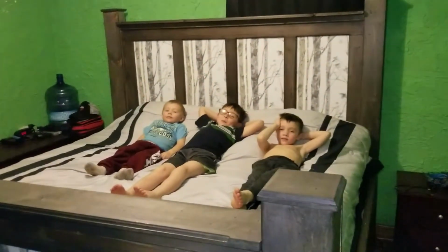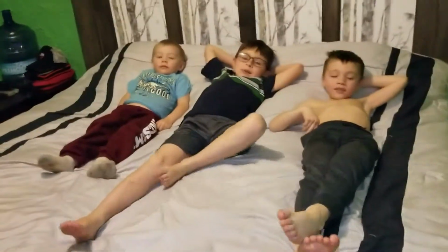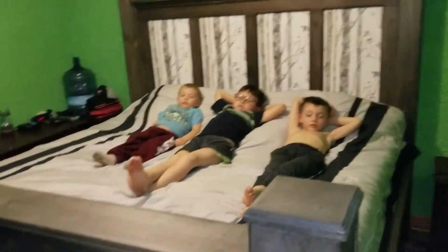Alright, so I got the boys in the bed. That way you can get a comparison on the size of it. I mean, king size bed, plenty big enough for myself, my wife, and all 3 boys.